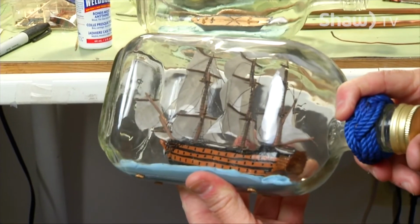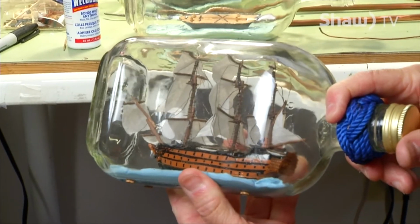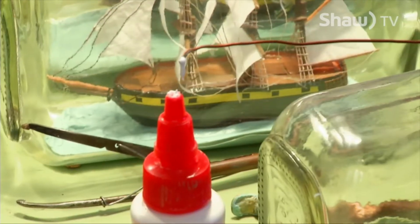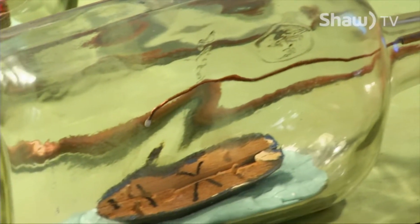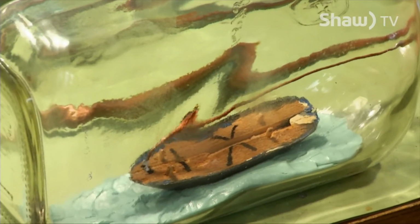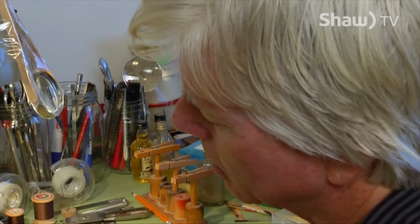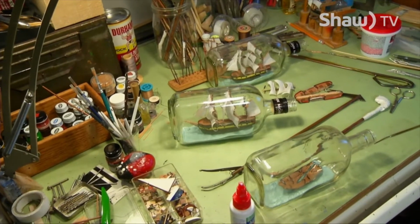Creating a ship in a bottle can take days to complete, and this very detailed, intricate art form requires experience, patience, and unique tools of the trade. But despite the incredible amount of work, for John, it's truly a labor of love. They're wonderful birthday presents, Christmas presents, and it's a piece of yourself that you're giving away. And that's what my father did, so that's something I've learned from him. He was a very giving person.